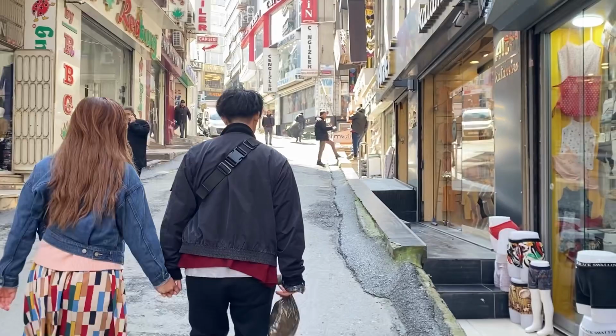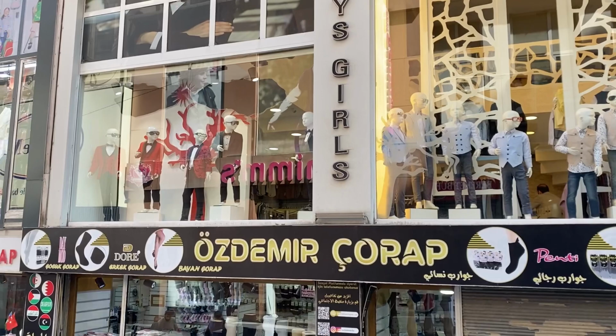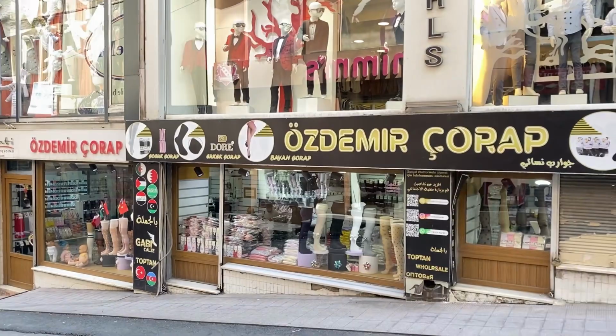Even these guys, they sell baby clothes. See that shop down there? They're also selling socks and stockings. I think çorap means socks in Turkish. Okay, let's explore this one.